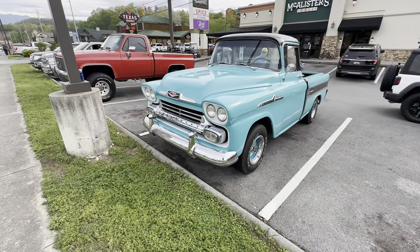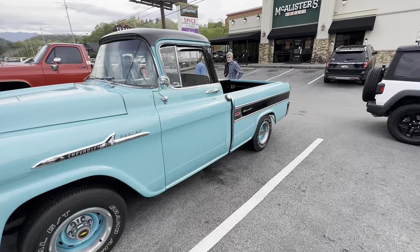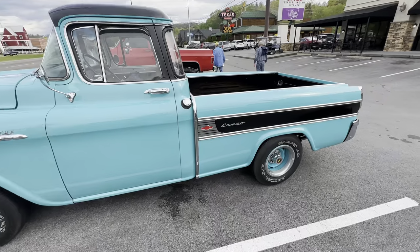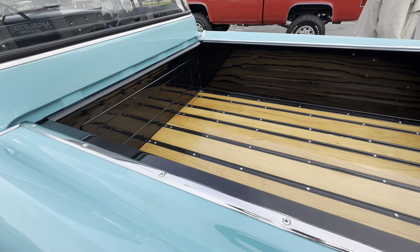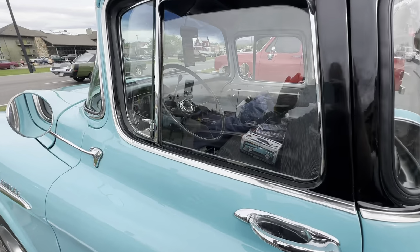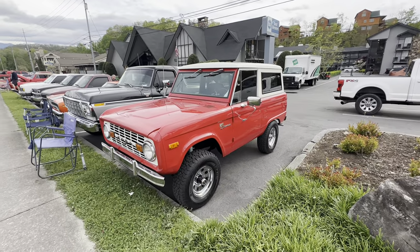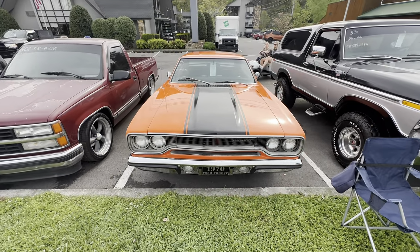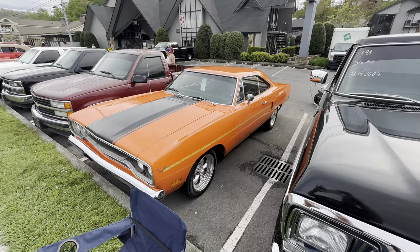This will be a 58 or 59 Chevrolet truck. And this has a cameo bed, which up until they started making these, I think all trucks were step sides. Nice old Bronco somebody brought here. Looks like it's in really good condition. And this is one of my favorite cars. It's a 1970 Plymouth Roadrunner. I really like that.